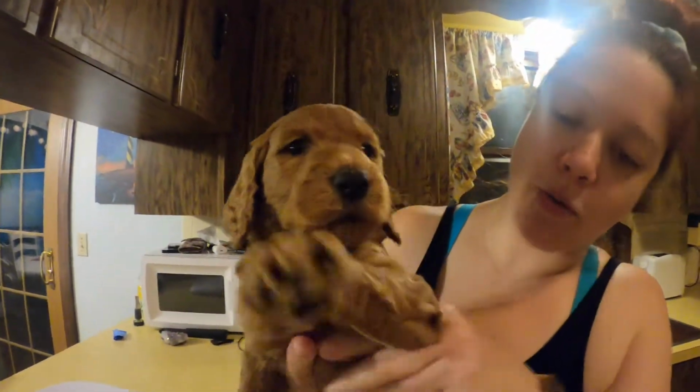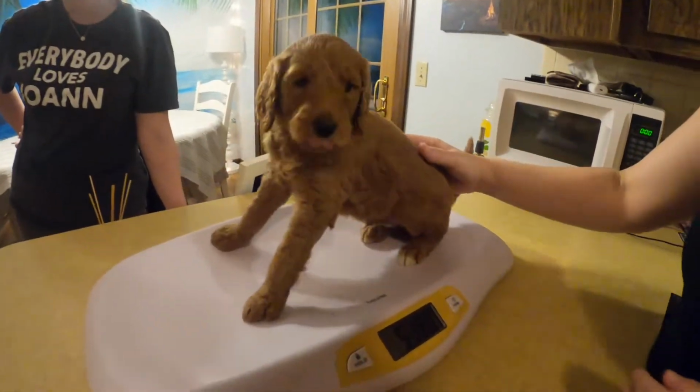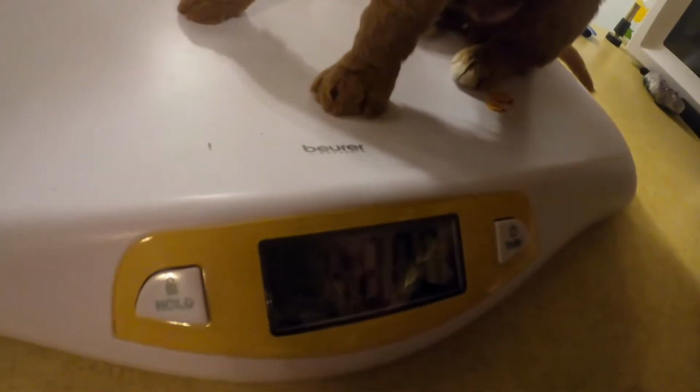Alright, so we got another little puppy. This is a little boy with the white marking on the foot. So we're gonna go ahead and weigh this one. 4.8.